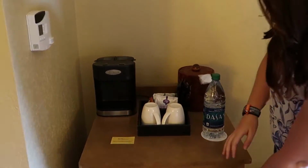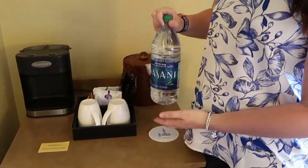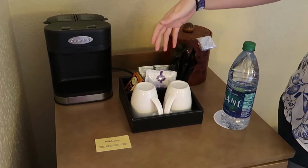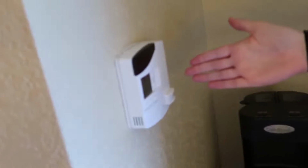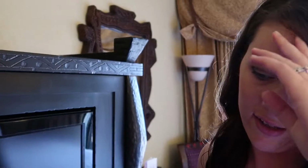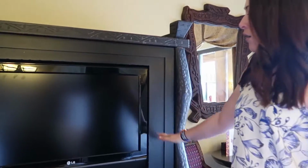Coffee pot. The fridge is down here. Complimentary water. All sorts of coffee and tea. And actual coffee cups, which is going to be awesome for when we sit on the balcony in the morning and watch the animals. Ice bucket, of course, thermostat, and trash can. And of course, since we're at Animal Kingdom Lodge, there's a note like, hey, let's recycle and things like that. So, very cool. Older style TV than some of the resorts have right now, but still very nice.